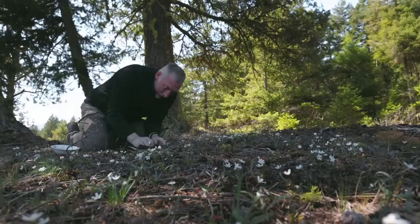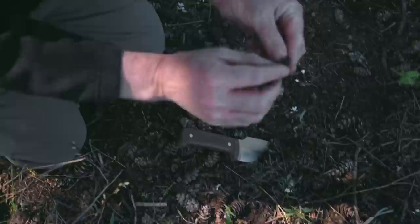Though you've got to be careful about which variety of spring beauty you're finding, as some are endangered in certain areas, others are abundant and spread across much of North America in all kinds of habitats.